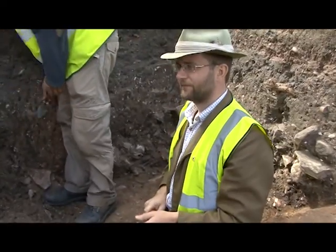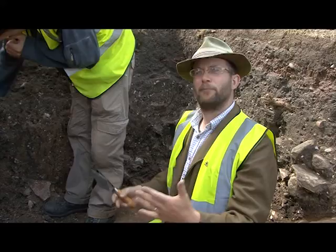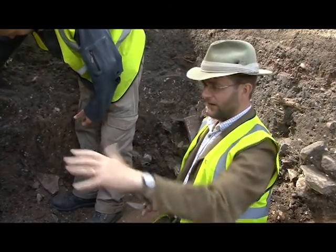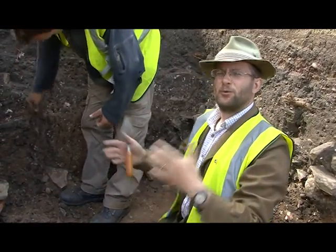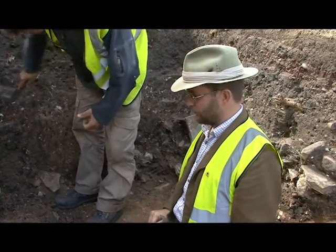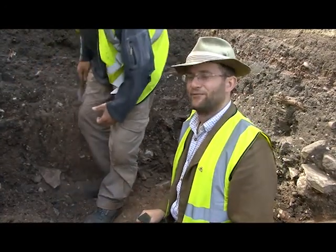Tell me what you're doing down there. We're just cleaning up this vertical section here to get as much information from it as possible, because before it was sort of sloping a little bit, and we need to get an idea of where all this rubble's coming from. So hopefully we'll be able to see tip lines in the section, which will give us a greater understanding of how the pit has been filled over the years. And I'm hoping that we're going to get some sort of earlier finds from the bottom.